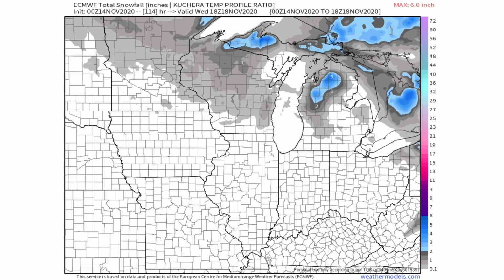Now, here's the snowfall totals from the storm. Here's the European model, and we're looking at maybe pockets closer to 5 or 6 inches through portions of Michigan and maybe even into Minnesota or Wisconsin. We're dealing with generally a coating, though, for many of these regions, according to the European model.